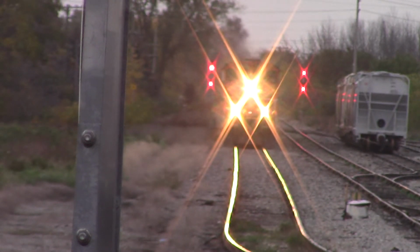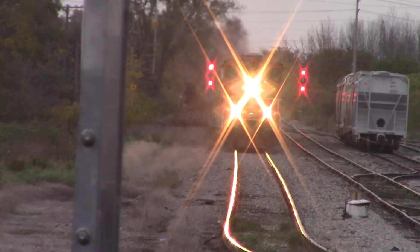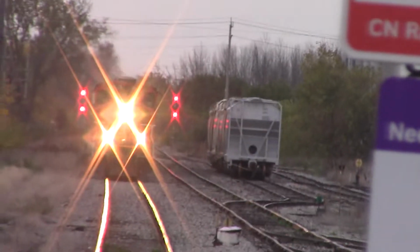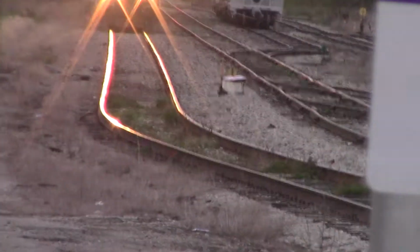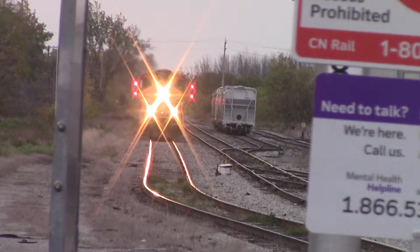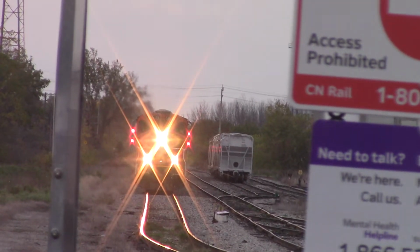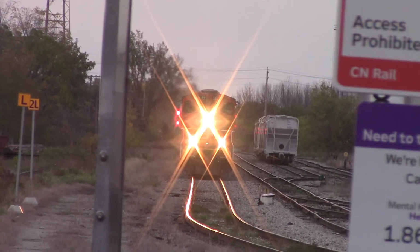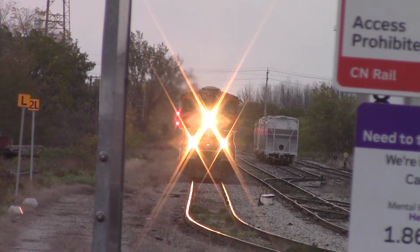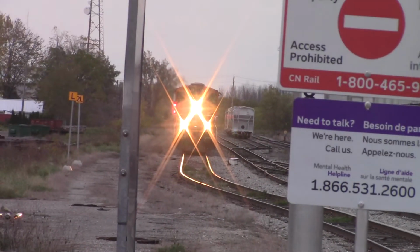This ramp is not even 2 weeks old because it was completed last Friday. Fortunately, I don't think this is a big train, so at least I don't have to get wet for very long.